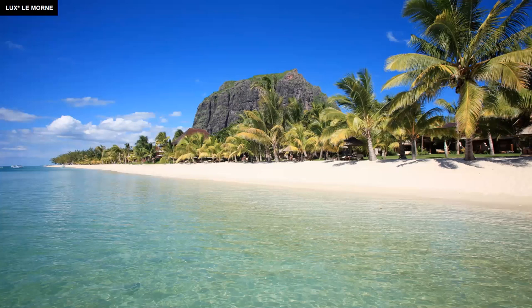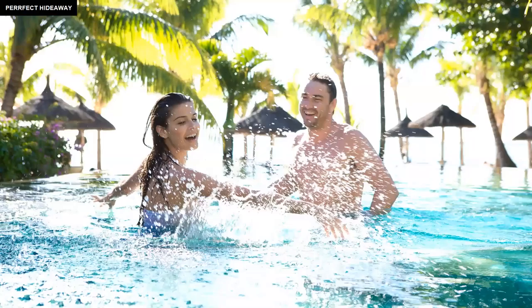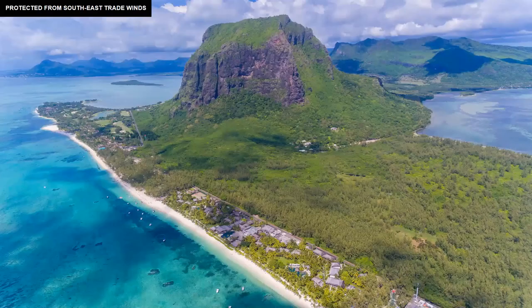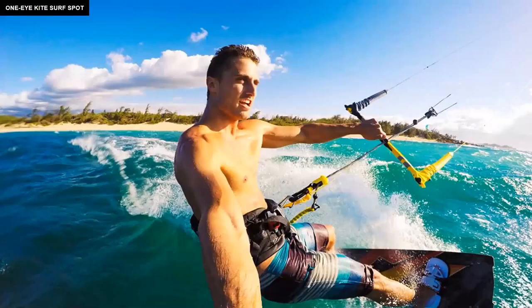The main feature of Lux Le Morne is, as you can see, a perfect hideaway for couples. A chalet style architecture integrated in a lush tropical garden. We are protected from the southeast trade winds by the Le Morne Mountain, which is a UNESCO heritage site. The One Eye kitesurf spot, which is one of the top five kitesurf spots in the world, is situated a few hundred meters from the resort.